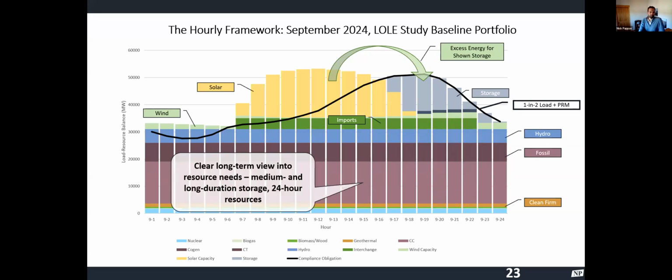I think one of the key themes that came out of the transition to slice of day was helping LSE planners and regulators see that we are likely to continue to need 24-hour resources for a very long time. This is true in the summertime, but it's especially true in the wintertime. And I think this is really the intent of slice of day, to give LSEs a tool to do that analysis and homework as they're thinking about their mid and long-term integrated resource plan investment decisions.